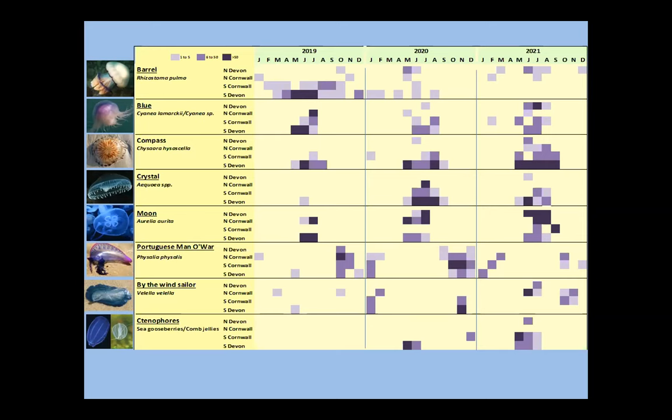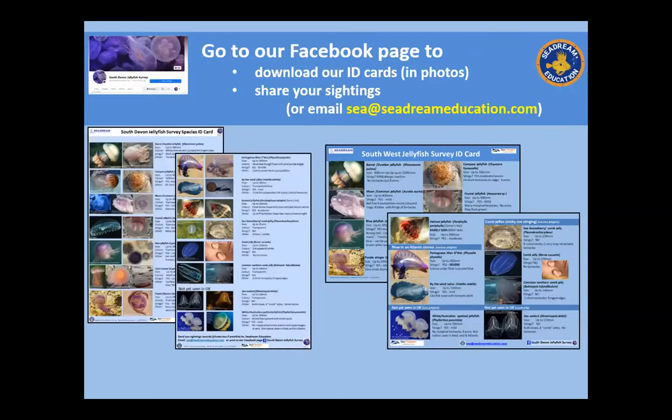And if we quickly go to the last slide, these are just our ID cards. There are some large ones, which we found people felt were too big for them to carry around. So we've got the small ones. They're all on our photos on our Facebook page to download. And we have a small amount of funding from Sea Changers, a great little charity, to print these and provide them free of charge to people.